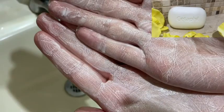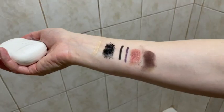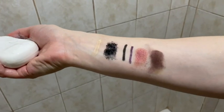I struggle with breakouts, and one thing that really aggravates my skin is not removing all of my makeup from the day before. So I was looking for a soap that would really clean my skin, but that wouldn't break me out or leave my skin dry and tight afterwards. I love this bar.